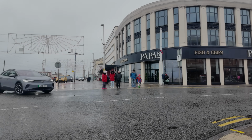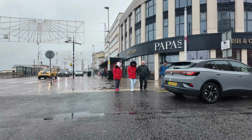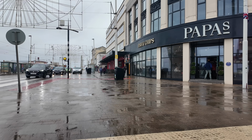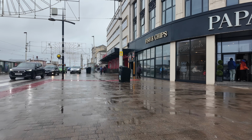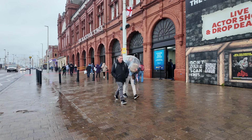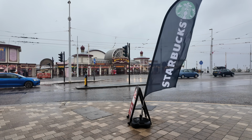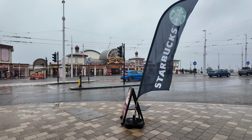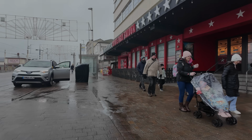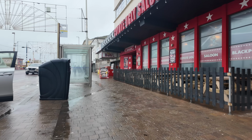So let's have a bit of a walk past Papa's Fish and Chip Shop, heading towards the north side, the north pier. It's a really awful day. You see all the water on the ground, the rain's still coming down. Absolutely awful. So we're coming up to Robert's Oyster Bar, and that's a very, very famous one within Blackpool. Many people go there regularly when they are down on holiday. Even the locals pop in there.